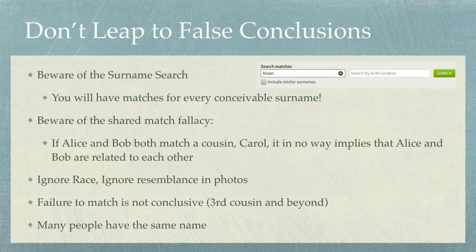Before you get in too deep, I want to warn you against leaping to conclusions. Slow and steady does it. We're dealing with very large numbers of people here, so some results may be counterintuitive. Ancestry allows you to search your DNA matches for a specific surname. This produces such broad results that it is almost useless.